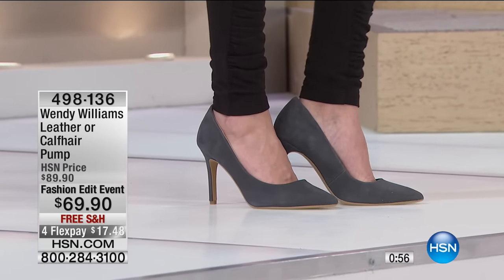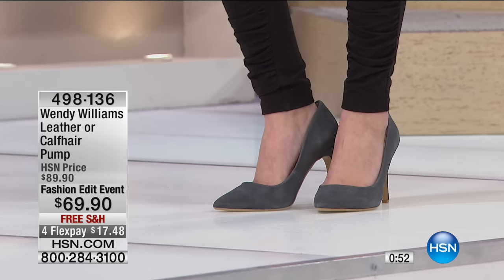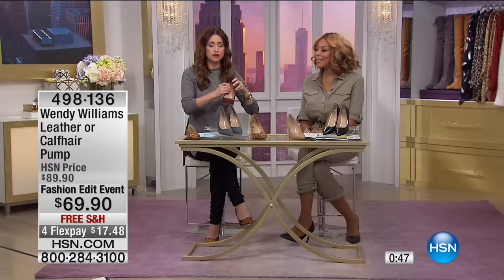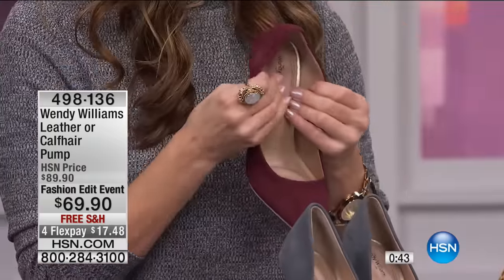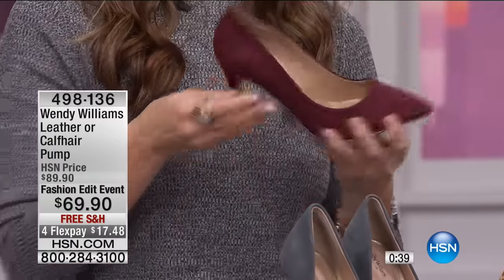So medium and wide are available. Sizes 5.5 through 12, whole and half sizes. You bring us the most amazing fabrications and such a comfortable shoe, but you also bring all of the sizes so we can get that perfect fit. Absolutely. So here is that comfort that we're talking about.